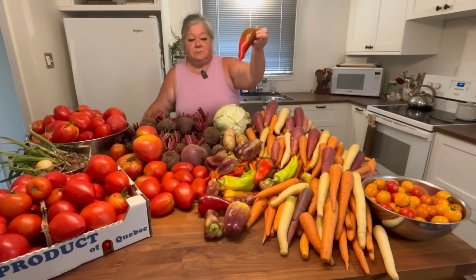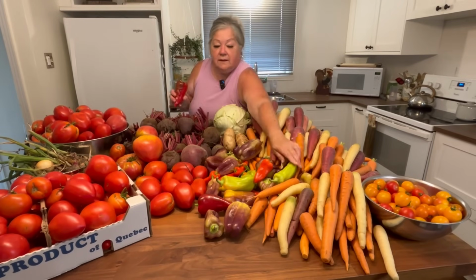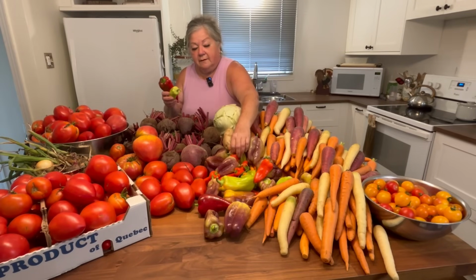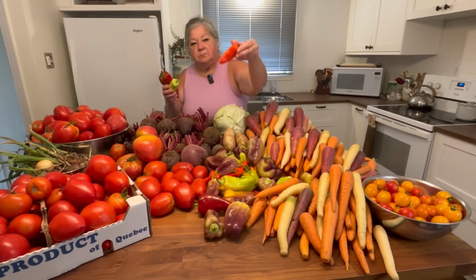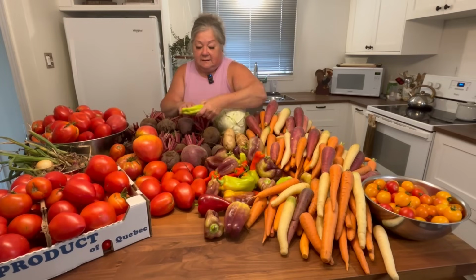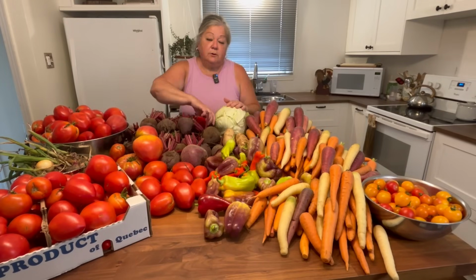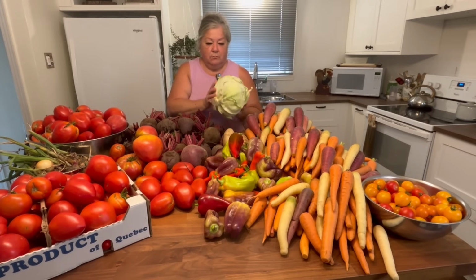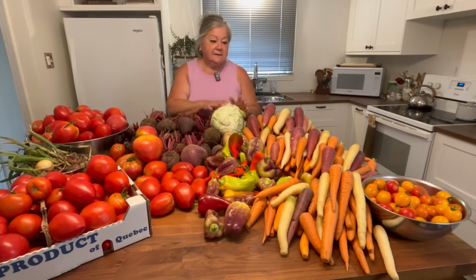We have Varskis, which are my favorite for roasting. We have Cubanelle, the Blot, the Sweetie. Oh, that's not a good one. The Sweetie Snack Mix. And I grew 2 or 3 cabbages, and I wasn't there when they were harvested, and I was told the other 2 weren't so good. So we have one really decent cabbage that I know what I'm going to do with.